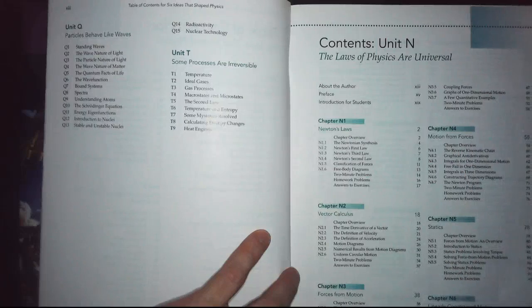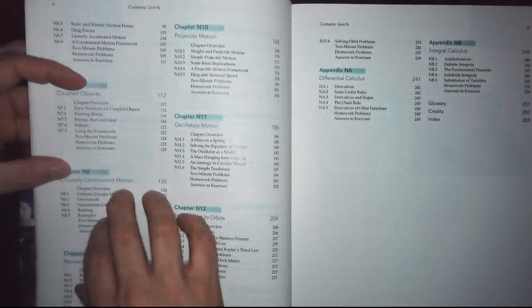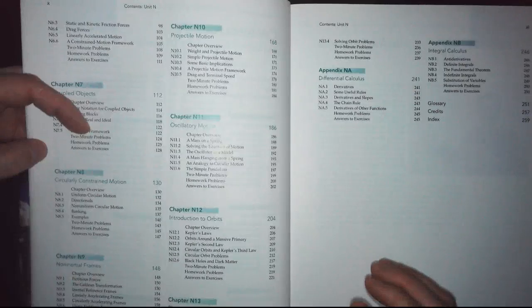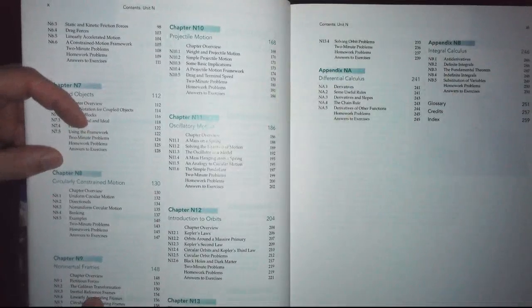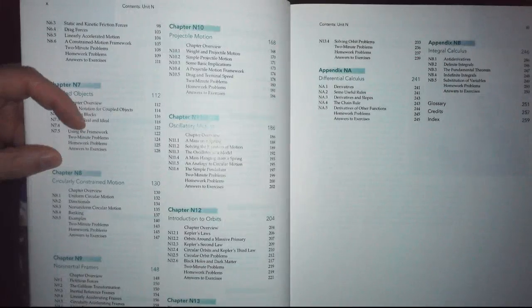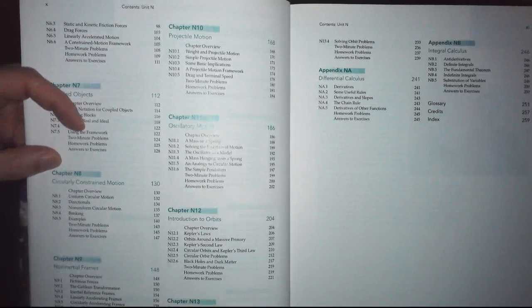Statics: what happens if nothing moves? Linearly constrained motion, stuff that has to go in a straight line. Coupled objects. Circularly constrained motion, things that go in a circle, and non-inertial reference frames. So awesome, right? Here you're getting Galilean transformation, fictitious forces, inertial reference frames, all of those good things. So it's got its own chapter. I like that.